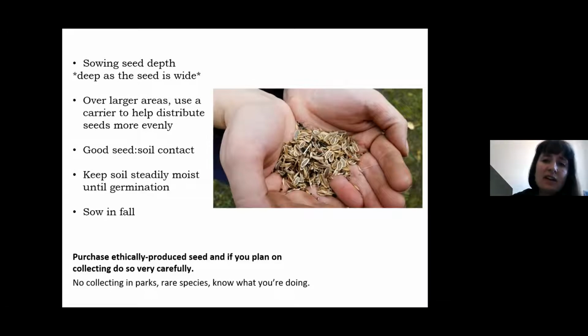Over larger areas, you want to take your seed and mix it with a carrier. So that can be sand or vermiculite or something like that, and you just mix any volume you want to them, and it's just to help you broadcast it over an area. So you would just add as much carrier as you think you need to effectively cover that spot a couple times, and you'll just make sure you get those seeds even over the surface.